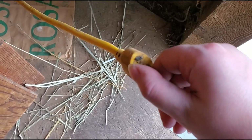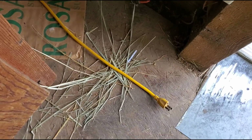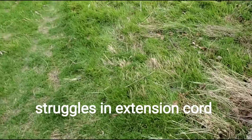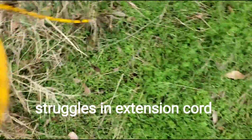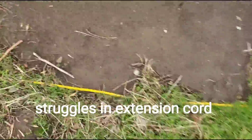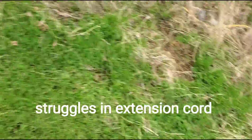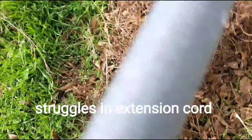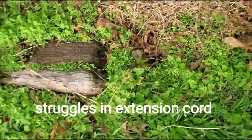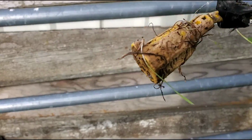That's broken off. That's no good. Alright, well I guess we're not using that guy then. The plan was to look at how long this cord was, so see if we can find the other end. There's the other end. Yeah, that's definitely not gonna work.